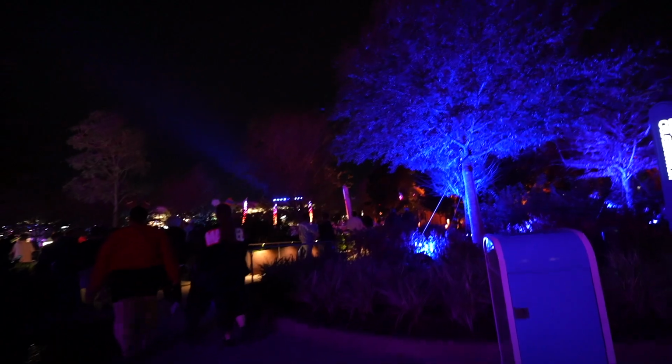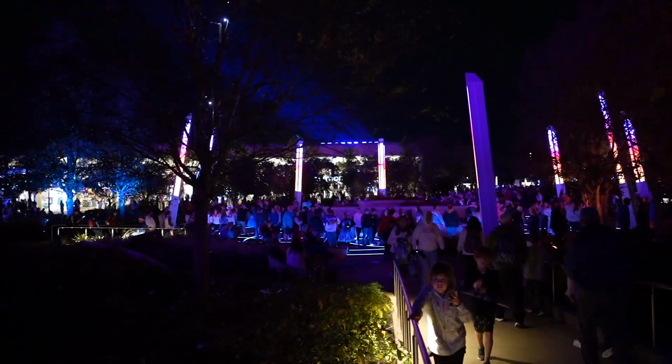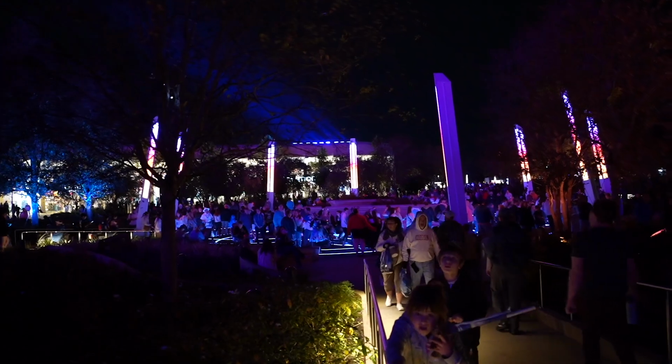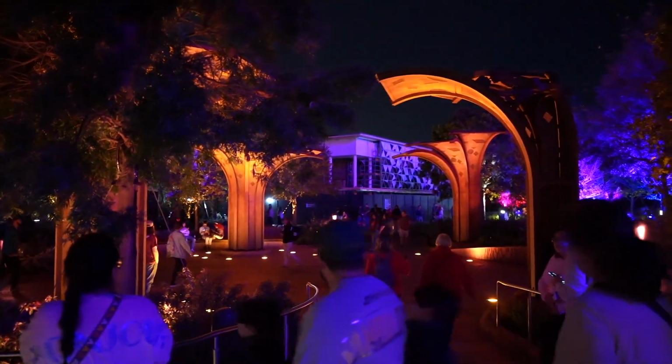So exciting! There's a huge wait to take a picture with Walt because it is his birthday today. I think it's over a 50 minute wait. Here's a good shot of how everything kind of looks. A ton of people exploring the center area right now. We've got this little area with arches and stuff.